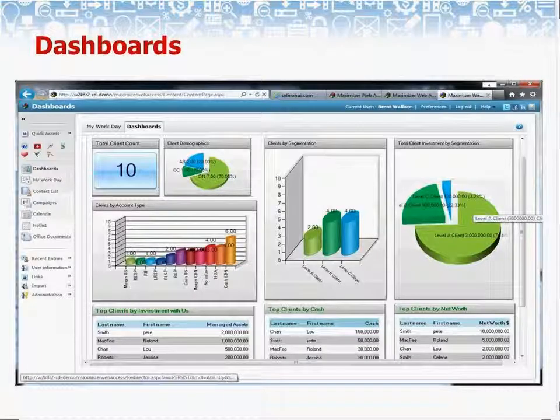Excuse me. Dashboards. I can never understate what I believe to be the importance of dashboards in managing and monitoring what's going on in a business. We've built a number of dashboards, and we're continuing to build more dashboards based on feedback we're getting from your industry. So total clients would be an obvious one. My client demographics based on segmentation, looking at that different segmentation, my clients by the different accounts that they have with me. So these obviously all make sense to users of a wealth management system.